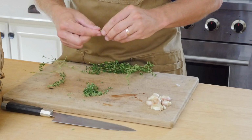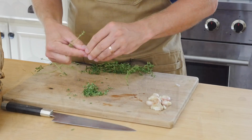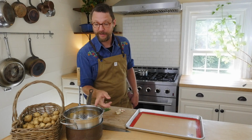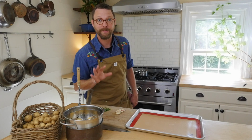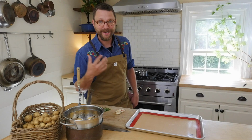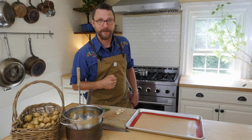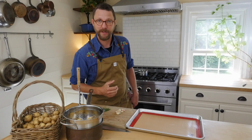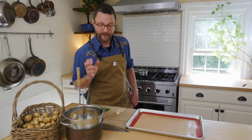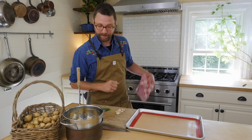Pick the leaves off the thyme and give it a rough chop. So the potatoes cooked for about 15 minutes. I drained them off, let them sit in the colander because I would like to let them steam for just about a minute or so, maybe 2, just to let any residual moisture on the outside of the potatoes steam off so that when we toss them in our butter and our herbs and our seasonings, they're gonna be nice and dry. They'll get a lot crispier that way.